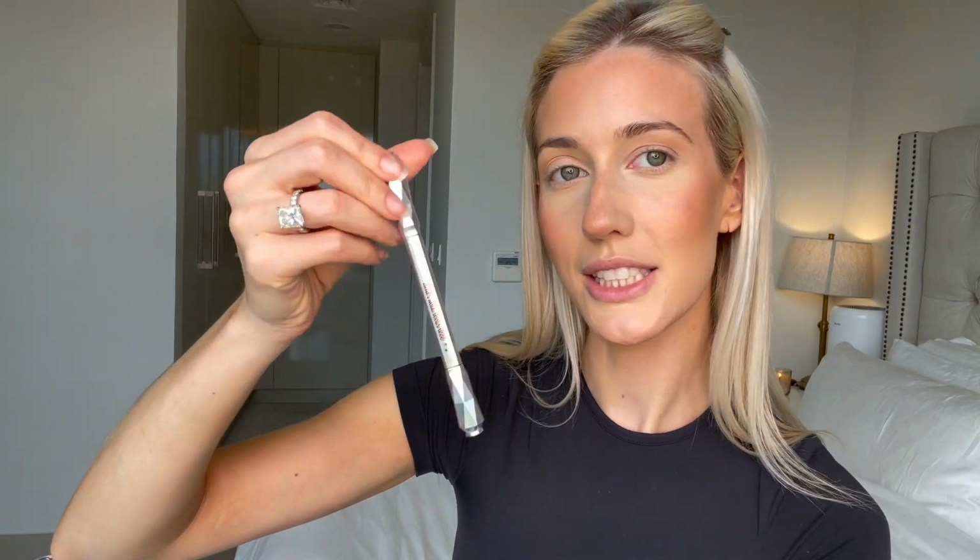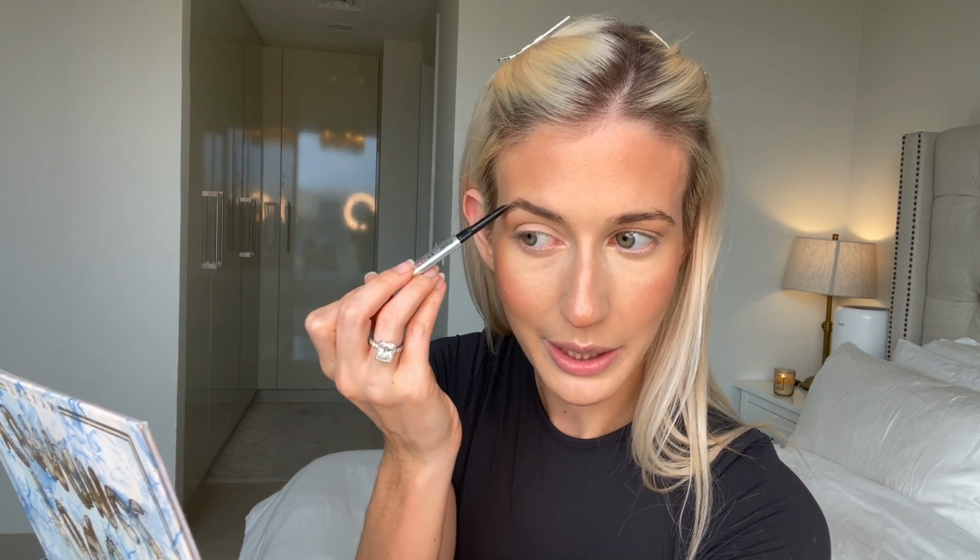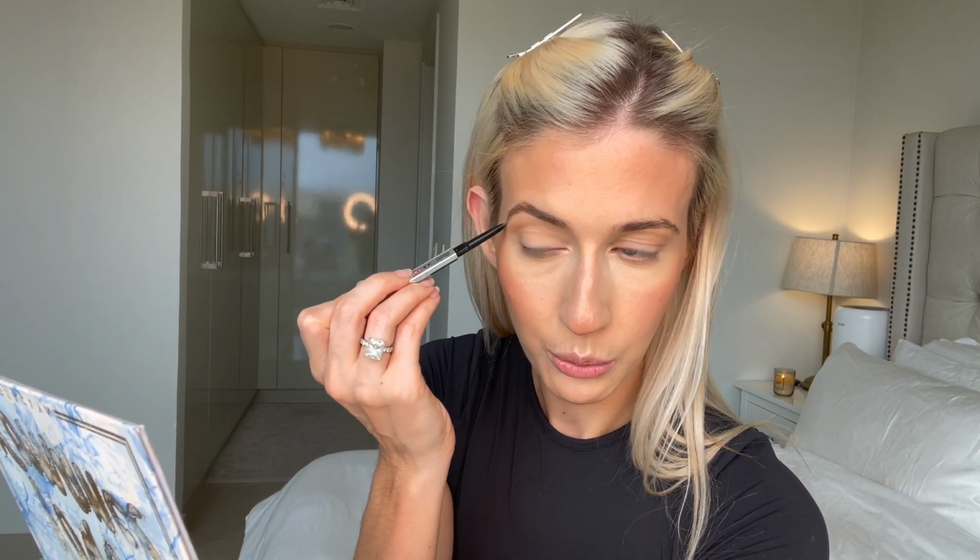Okay, I'm just about done with my face. I'm gonna go in to my eyebrows. This is the Benefit Goof Proof Brow Pencil. This is one of my favorites. So yeah, now I have a second to breathe and come up for air. And I'm just focusing on work and wedding planning.